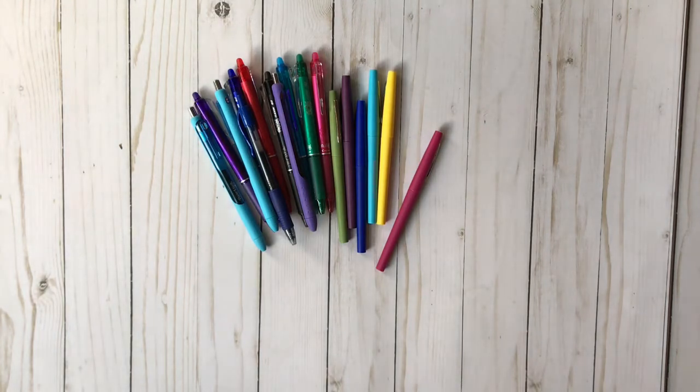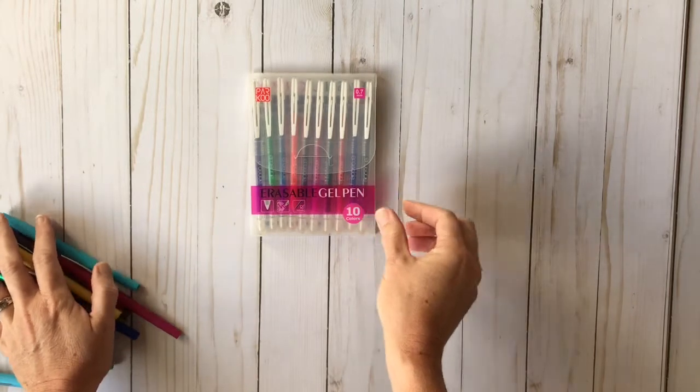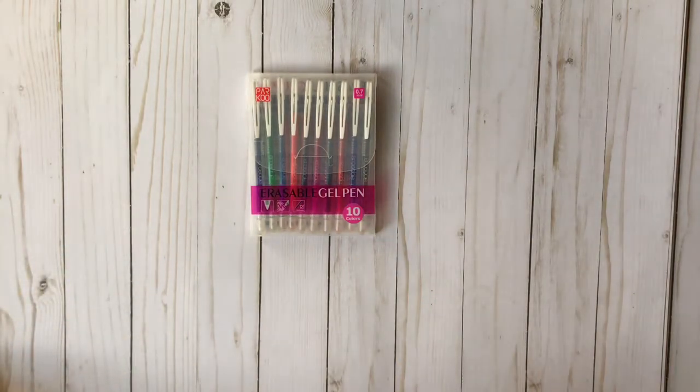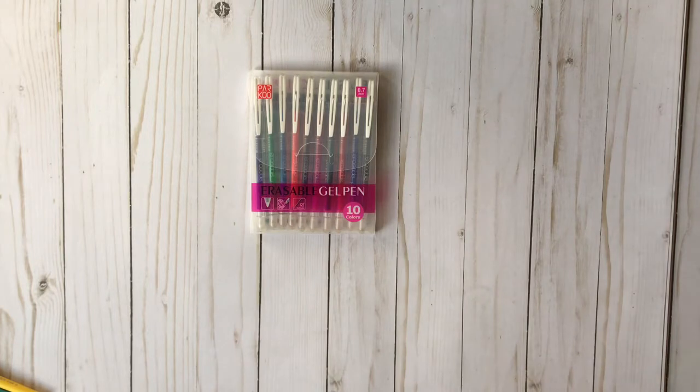And then I watched some planner videos at the beginning of the year, and Jessica from the Waldock Way mentioned some Parku erasable gel pens, and I'd never heard of those before. So I looked them up on Amazon, and I have ordered me some, and this is what they look like. And I have wrote with them, and they write really, really smooth to be erasable pens, and they erase very well. So these are called Parku erasable gel pens. So those are some of my favorite things to write with.